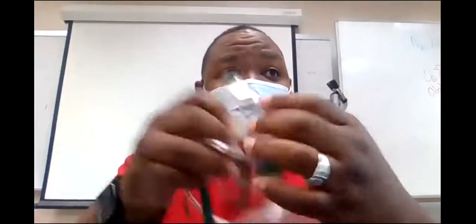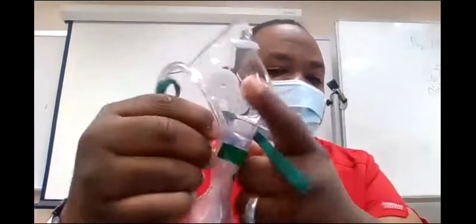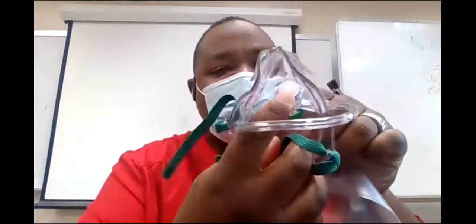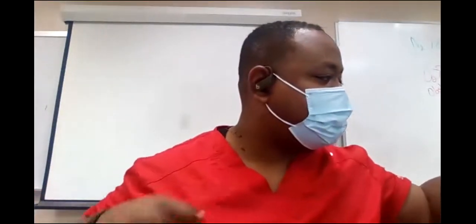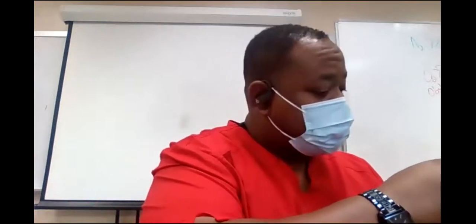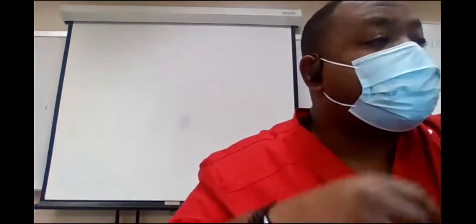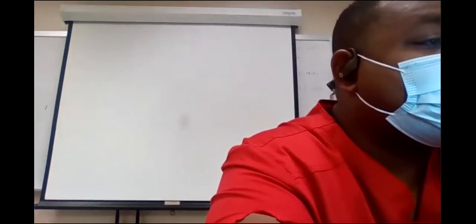But I put it on for teaching because when you buy it, it comes like this, okay? You've got a flap on both sides. Both exhalation ports have a valve. Also, the bag has a valve. This is a non-rebreather. All right, now let's look at the partial rebreather.